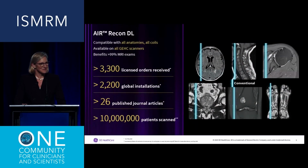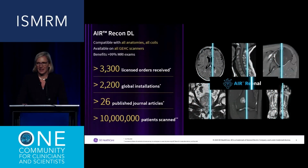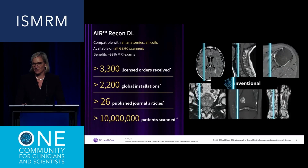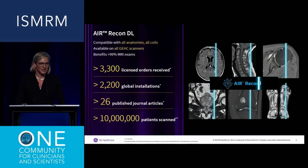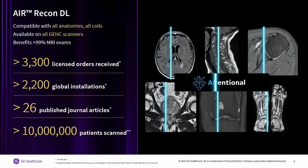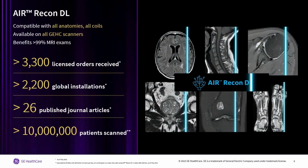Our most successful AI product to date has been Air Recon DL. This was launched in 2021 and has had over 3,000 orders, 2,000 installations, and over 10 million patients scanned, which is really the true testament to its use in clinical practice.